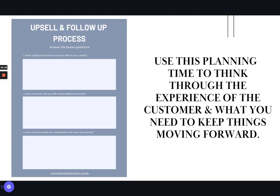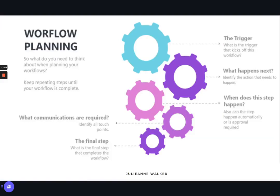So when you think about your client journey, use the planning time to think through the experience of the customer and what things need to happen for you in order to keep things moving forward. I'd also like to give you an overview of workflow planning. So every time you start to plan workflows, you need to first think about the trigger. This is the thing that kicks off the workflow.